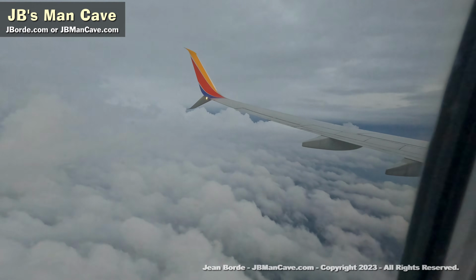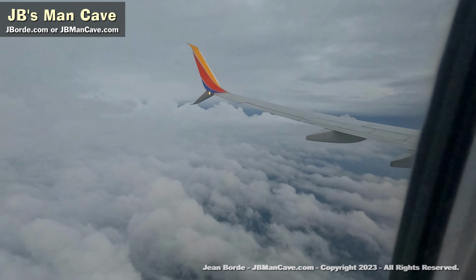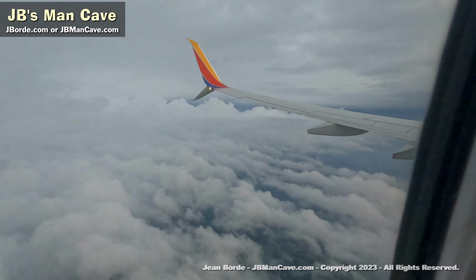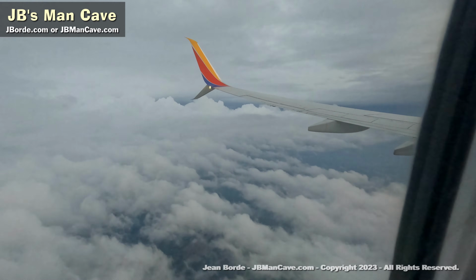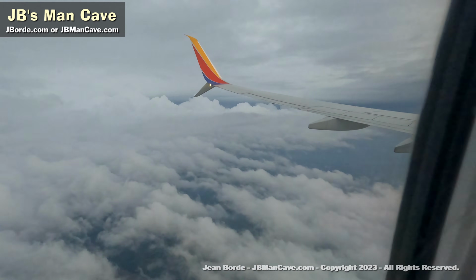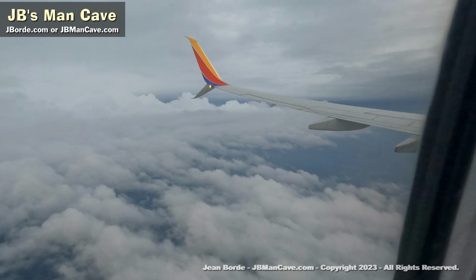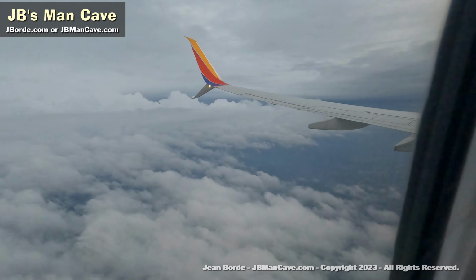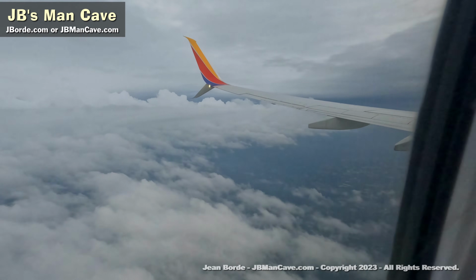Some will say it gives a little more leg room, but I don't know about that. The seats up ahead and the seats in the back look, at least visually, more or less the same to me. The thing I don't like about being in the front too, a lot of people tend to crowd because they want to get out of the plane very fast, and that's not really my interest.